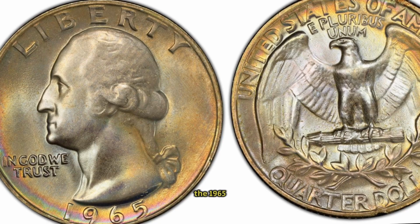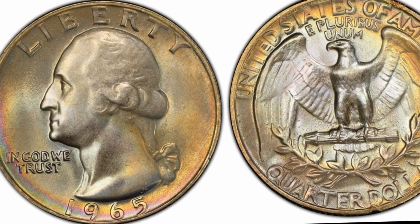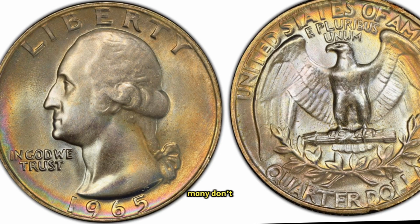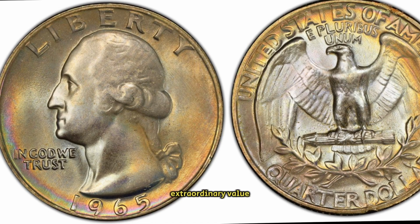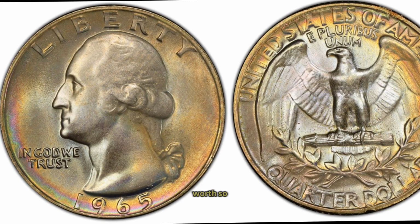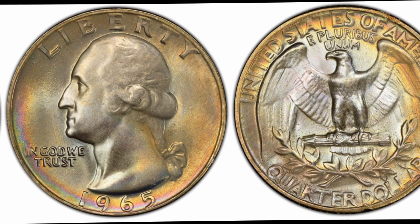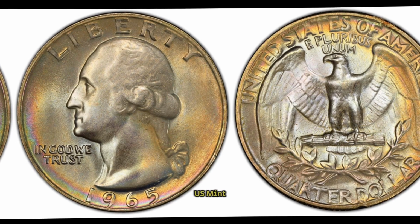The 1965 quarter is a symbol of change in American coinage. But beyond its basic appearance, this coin has a story that many don't know, a tale of production errors, rarity, and extraordinary value. To understand why the 1965 quarter can be worth so much, we need to start with the context of its creation. The mid-1960s were a time of great transition for the US Mint.